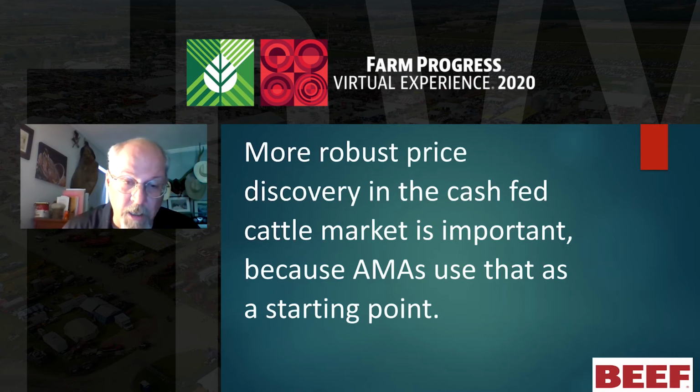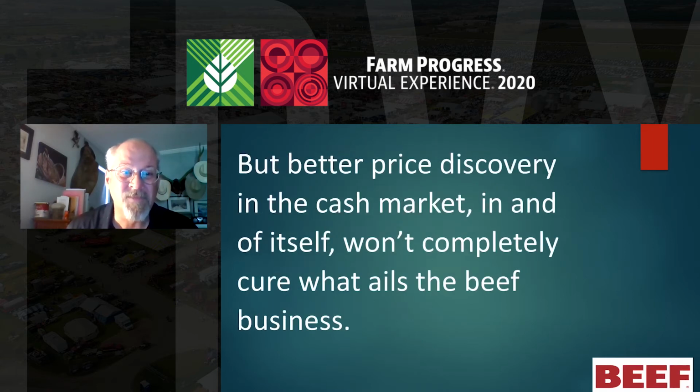And we'll get a little bit into some geography, but basically there are some big geographical differences. Most of the cash fed cattle trade occurs in the Midwest. Virtually none occurs on the Southern Plains. And so that's been an issue and is an issue that we've got to fix. Next slide. Okay, like I said, when we get there, it still isn't going to completely cure all the things that ail the beef business. Why is that? Let's take a look. Next slide.